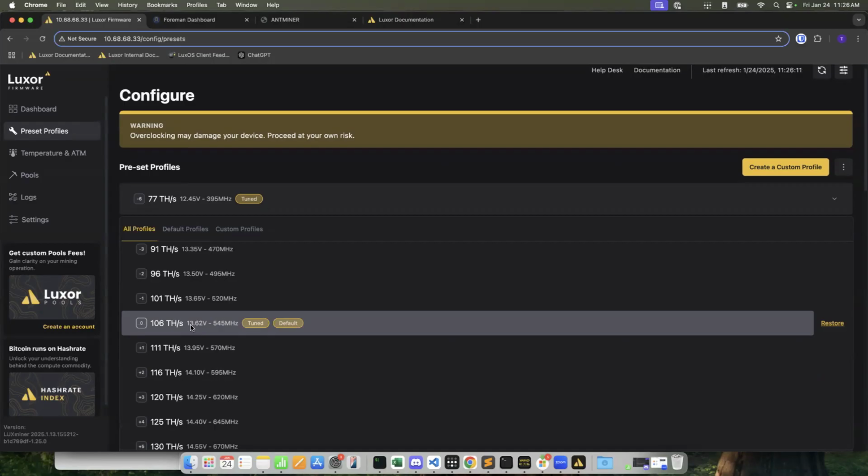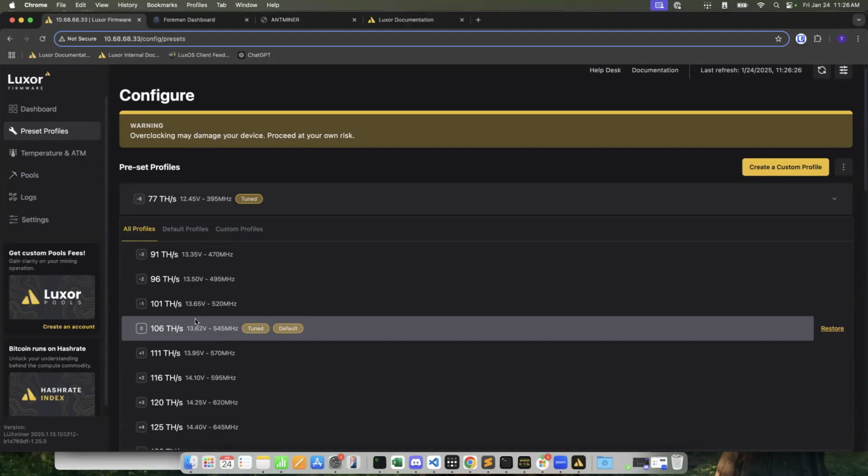So this machine, when it came out of the factory, was running 13.62 volts at 545 megahertz. By default, we start on the default profile. So out of the box, LuxOS is going to be running the same voltage and frequency. But from that voltage and frequency, we build 16 steps underclock and 8 steps overclock.